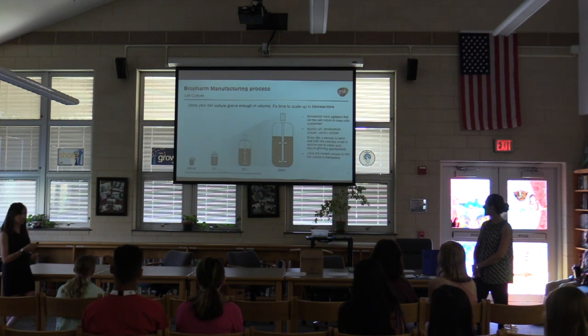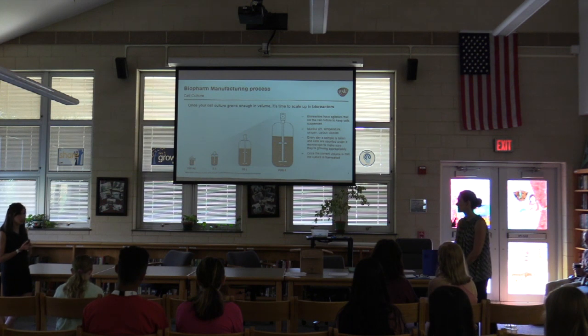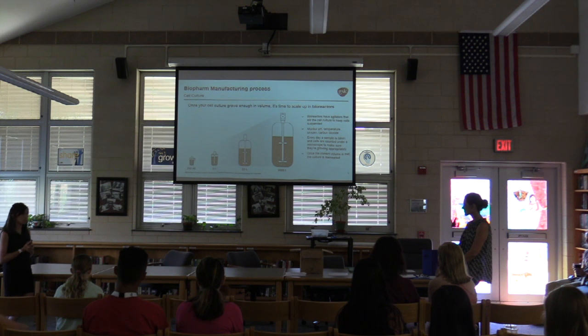And then we scale it up. So we start in these little shake flasks from the tiny vial in the beginning, and you work your way up through what are called bioreactors. Basically they're just bigger versions of a shake flask that have more mechanical elements to them. They're usually in big stainless steel reactors that can get very large, up to 20,000 liters in some cases. Some of the scales that we work with in our company can go up to that high. In our manufacturing facility, we go up to 5,000 liters. And we have a sister site in Rockville that goes up to 20,000 liters.